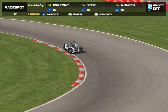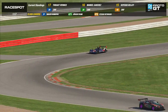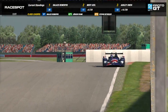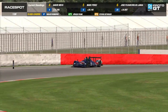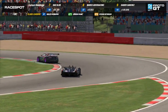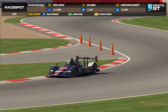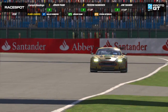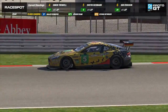On our play clock, we have 1 minute 23 remaining. We'll keep an eye on where our leader is in the prototype category. That is Remeniak. He's heading now through the Club and Vale section, so I believe the next lap will be our final lap. We'll get the white flag this time by, Connery, as he will head now towards Bridge and a flawless race from Balázs Remeniak. Just absolutely flawless. And the same goes for Jürgen Frank and a spectacular recovery there from Stefan Segvager, who did have some time loss early on. He's recovered that one spectacularly in a very clean race for the SimRC car there.